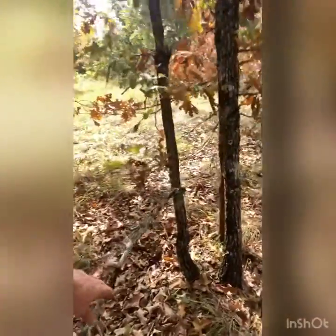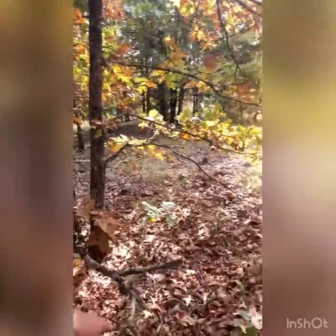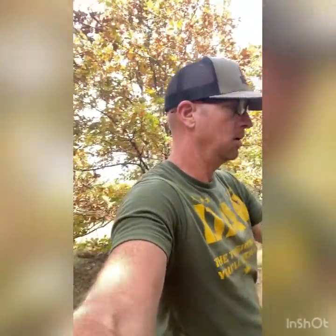I'm gonna show you guys this. All these old limbs, they're mangled up, been broke off in the past. But in here, right there and right there, that's deer doing that. Some of them are old scrapes. Some of them are deer getting up out of these beds, breaking their horns around.